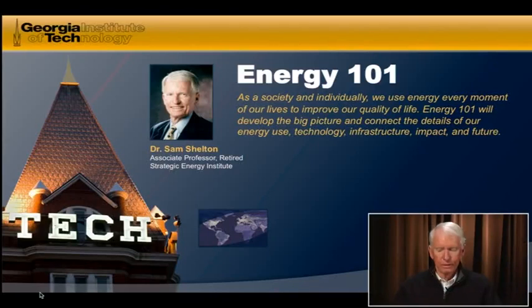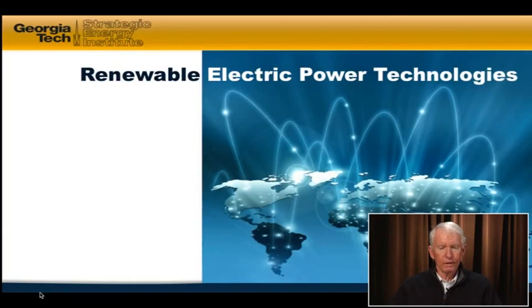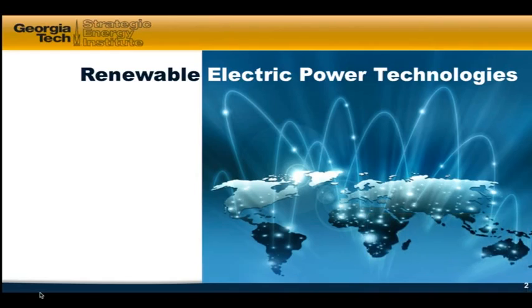Hello. We're on electric power technologies, and we covered coal and natural gas and hydro. And now we're looking at other renewable electric power technologies other than hydro. Hydro has been around for probably 100 years. So now we're looking at other renewable electric power technologies, mainly wind and solar.